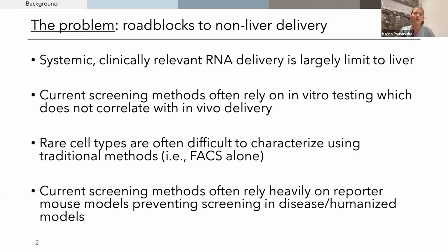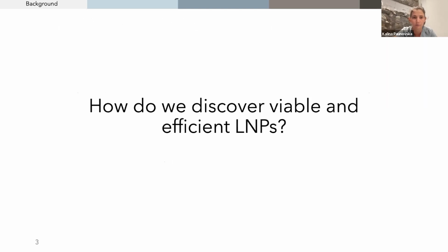And then finally, a lot of the current screening methods for lipid nanoparticles often rely heavily on reporter mouse models, which prevents screening in disease and humanized models. For this last point, there's been a lot of good work done to get away from these reporter mouse models and move into more species agnostic mouse models. I'll talk about that a little bit down the line as well.